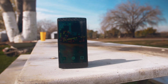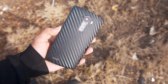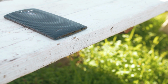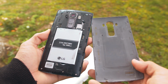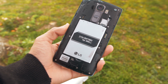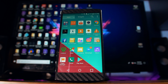The LG G4 has 32GB of memory, but luckily it is expandable with a microSD card, so in terms of storage, you don't have to worry about that. The LG G4 still has a headphone jack, and that is really important to me, especially in 2020, because most of the time I'm still using wired headphones and I want the ability to plug them in, not just use Bluetooth. It also has a removable 3000 mAh battery that is pretty decent, but it's not going to get you through the whole day with a single charge, though it can easily get you about 4 to 5 hours of screen on time. So battery life is not that great on this phone, but it all comes down to whether you're a lightweight user or a heavy user.